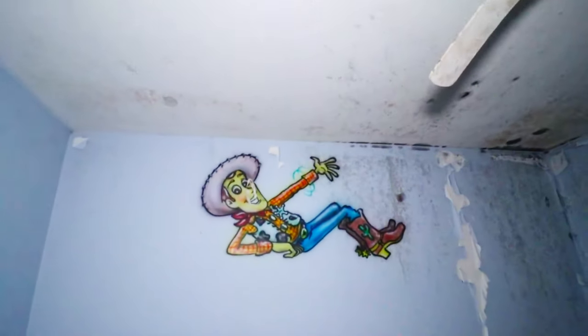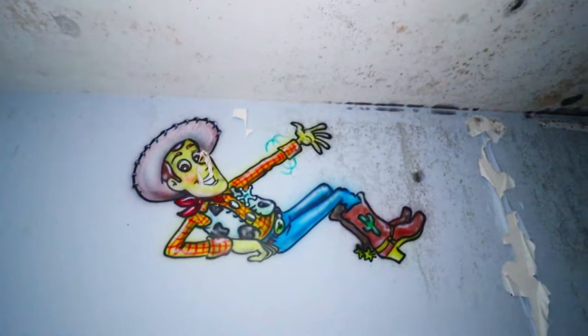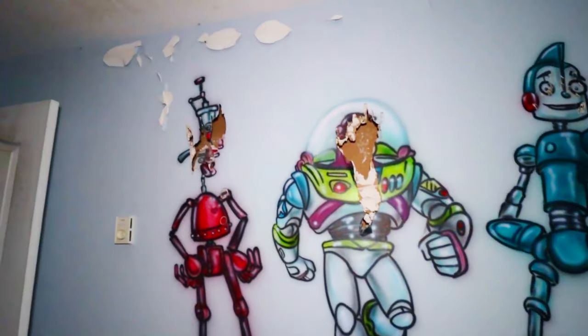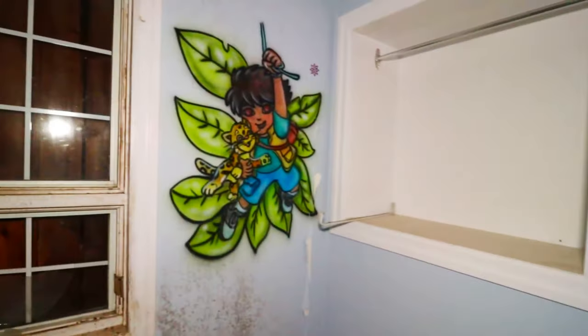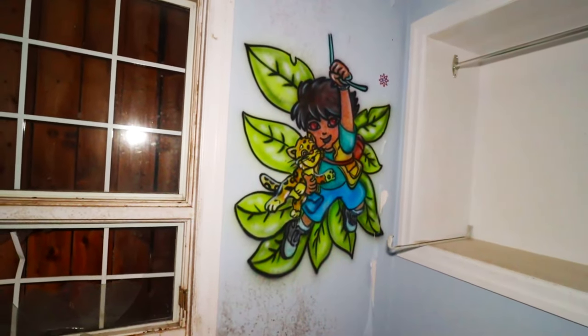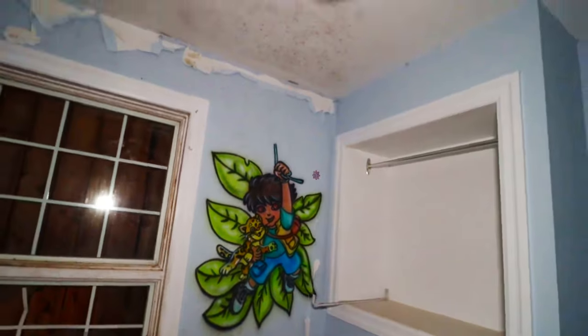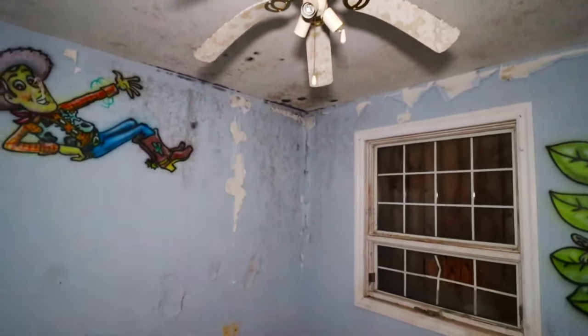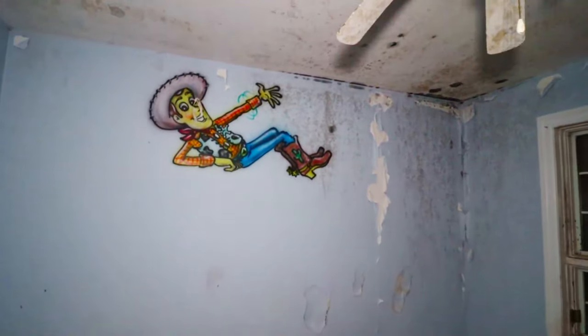Whoa. Toy Story. Woody. That character, I don't know. Lightyear. And another character that I didn't know. And I'm pretty sure Dora. And yeah, quite a bit of mold. Not that much, but enough that I don't want to hang around in here. What a neat find already.